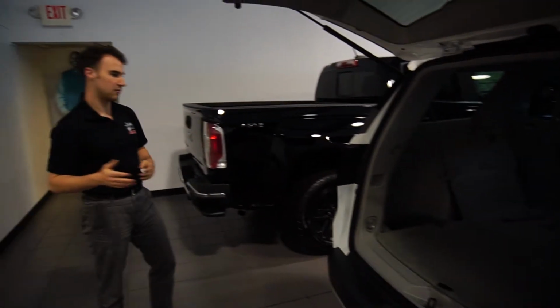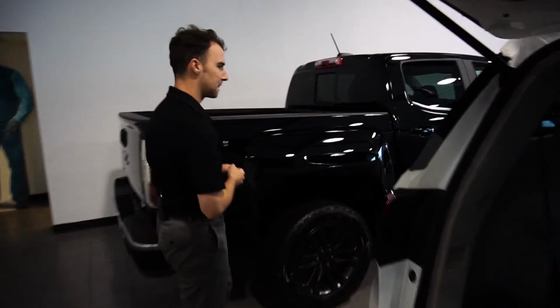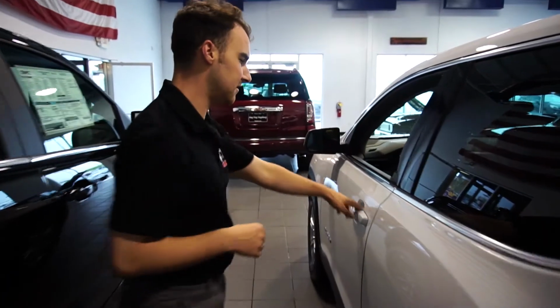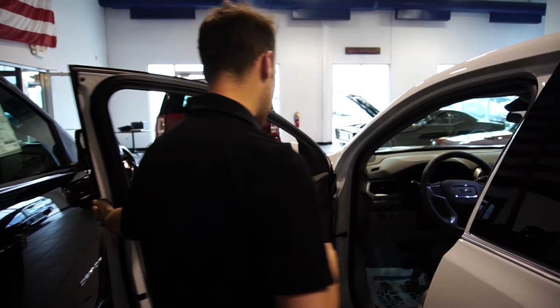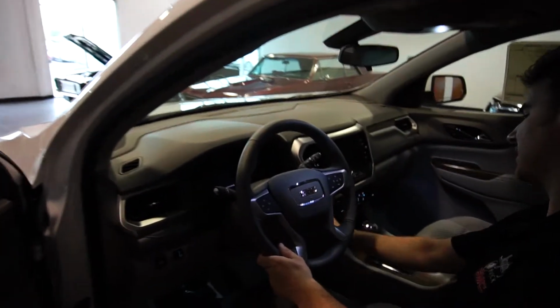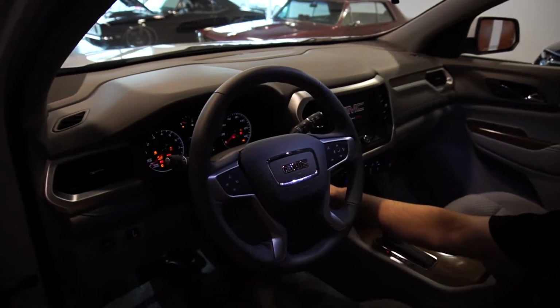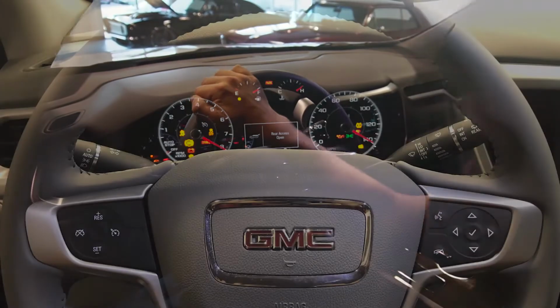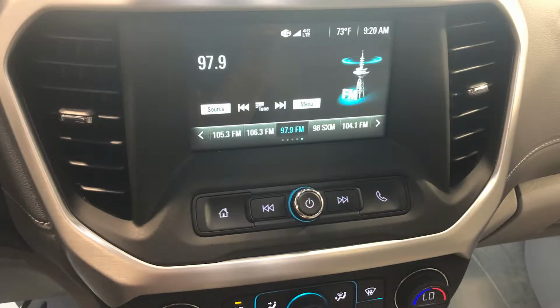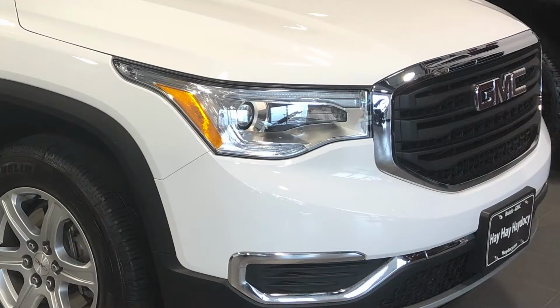As we move around, what we're going to see inside is a 7-inch GMC infotainment system that's going to have Android Auto and Apple CarPlay. I'm going to fire up the vehicle here so you can look at some of the technologies on it. You're also going to have a backup camera and several other safety amenities. This vehicle is equipped with HID LED headlamps and so much more.